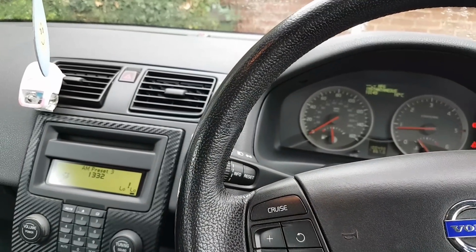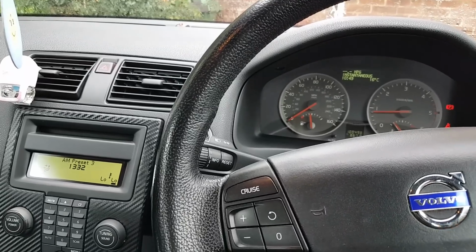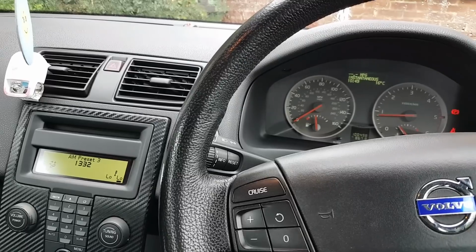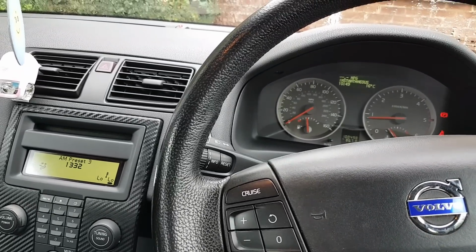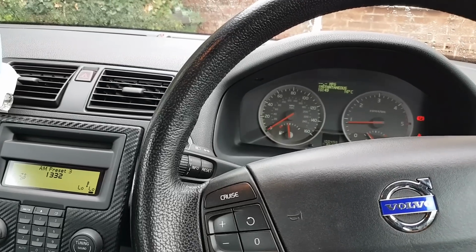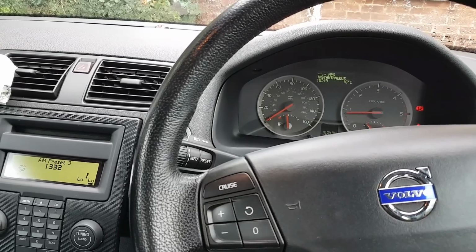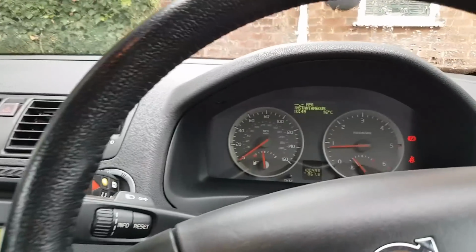Now I've been here with the engine idling, revving the engine, looking at the live data, and it seems that the pressure is just fine. Nevertheless, I'm going to go for a drive. I'm going to monitor the live data and see if I can replicate the problem, see exactly what happens.